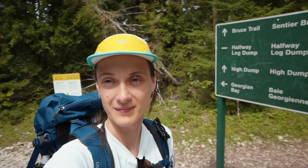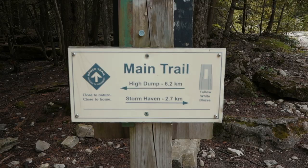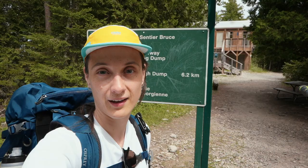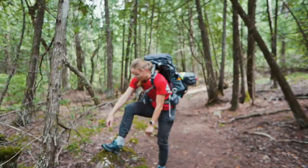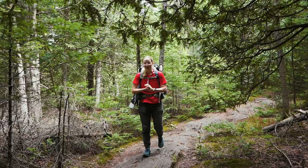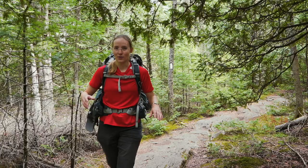Okay, so we're at the crossroads. We've hiked for about 800 meters and now we're turning right to the High Dump campground. We have about 6.2 kilometers to hike and it's supposed to be a pretty challenging hike. So let's see if it actually is challenging. Once you step onto this trail, it's like you're immediately transported into a magical world of forest.